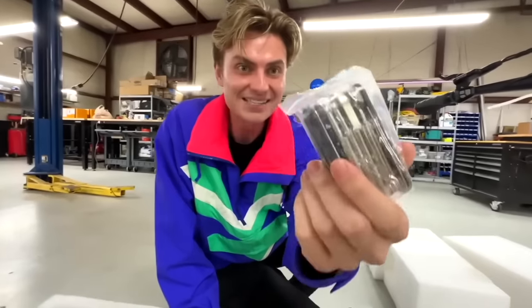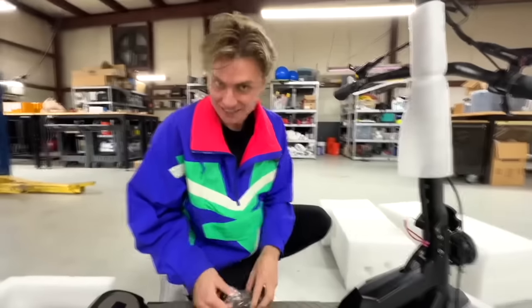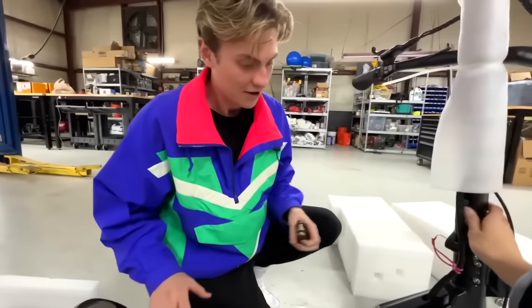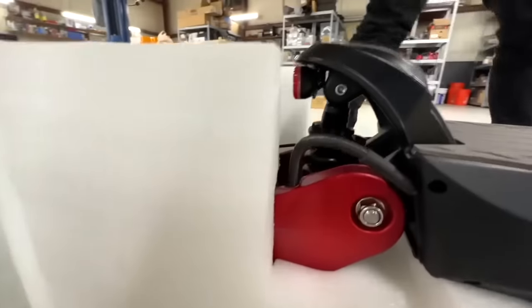It came with a nice toolkit. None of that crappy stuff. I'm impressed. I gotta say, I really didn't know what to expect other than the videos look cool. And also, look at the front suspension on the scooter. Oh, bro, they give you a computer. And look at that big coil. They give you a mini iPad.